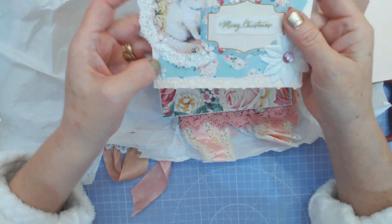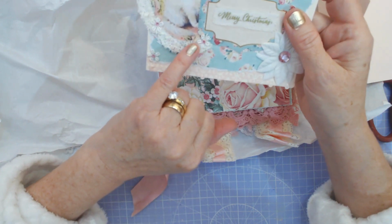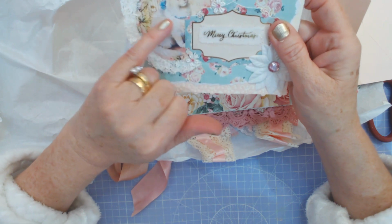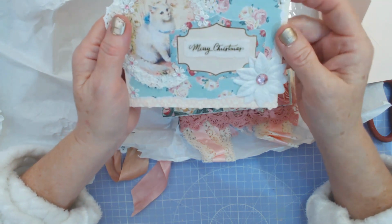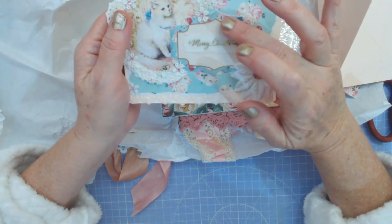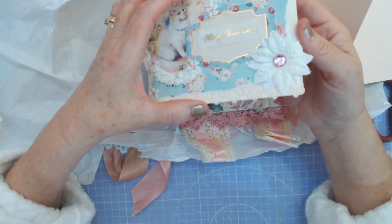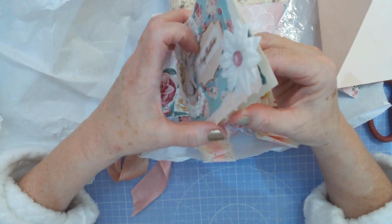Your style is amazing. I can see die cuts. I can see lace and little appliques on it. A beautiful pussycat. I love pussycats. I love flowers and roses. I love how you've done this. It's just glorious. Absolutely beautiful. So I'm going to open it up.